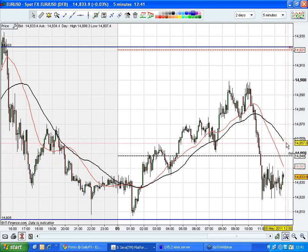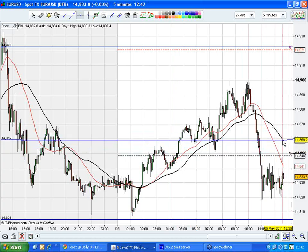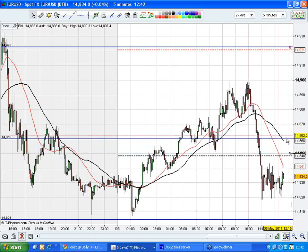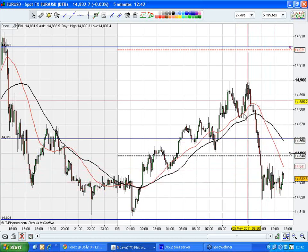What I tend to do is place my trade 2 points above the moving average 50. But remember, the moving average is called moving average because it moves every 5 minutes. This is a 2-day, 5-minute period. So every 5 minutes, it will change. And we can do that together. You can see at the moment, the moving average is 14,858. So we can put the pending order at 14,860. And then in 5 minutes, we'll see what the figure is, and then we might edit the order.